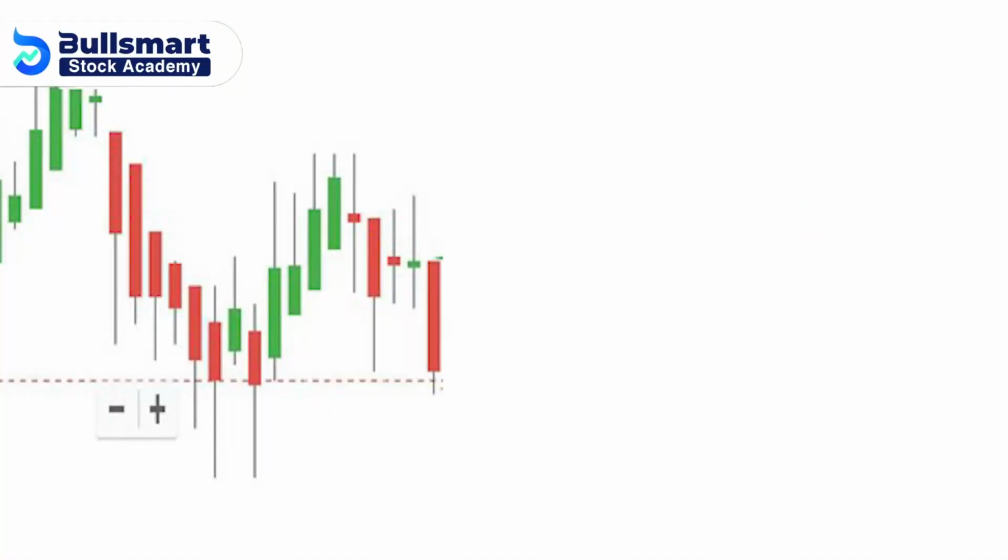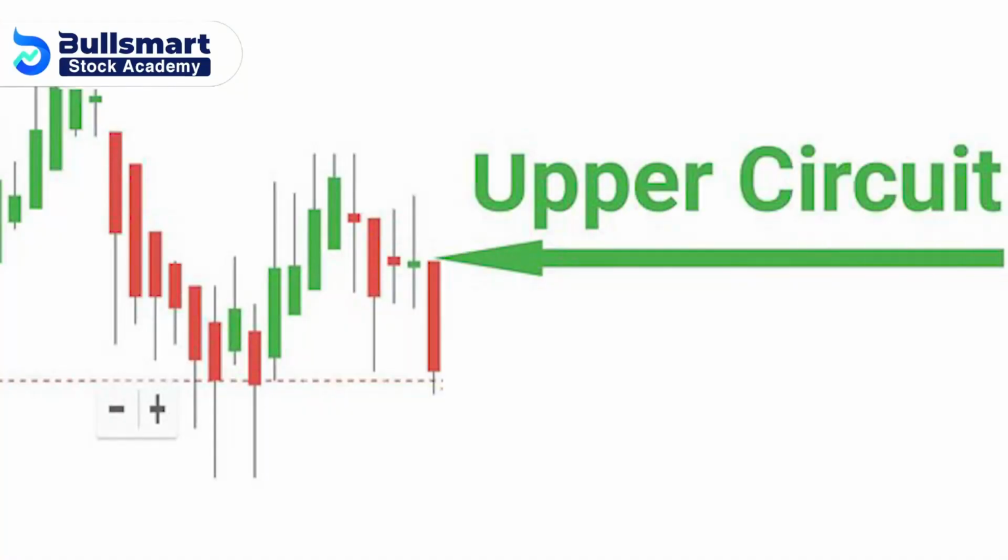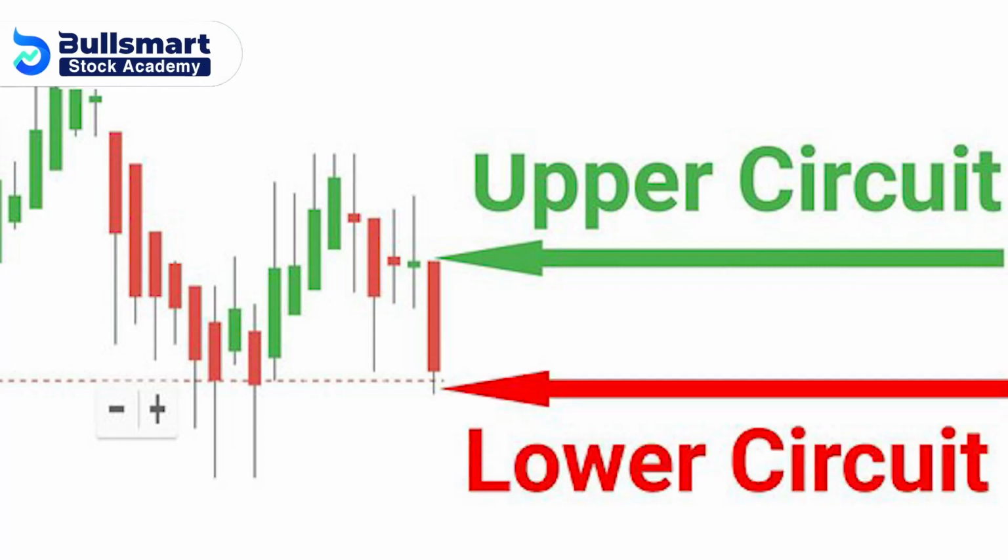Now, let's understand what we mean by the upper circuit and lower circuit. This is a price band including the upper limit, known as the upper circuit, and the lower limit, called the lower circuit. These are the highest and lowest prices that a share can trade on a particular day. If either limit is touched, trading is halted for that day.